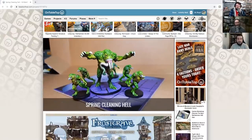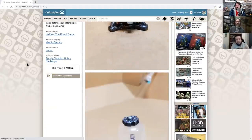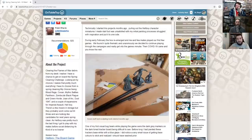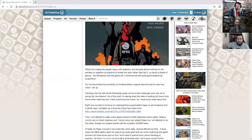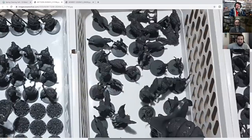And so this was, again, one of those projects that took a board game and then took it to the nth level of skill in terms of the painting. And I am really jealous because I really want to get myself some Hellboy miniatures. But anyway, that's a different thing of my own. But the actual finished quality of the miniatures from this is fantastic.